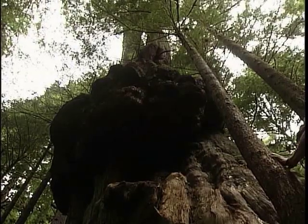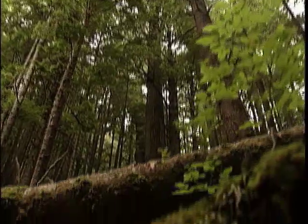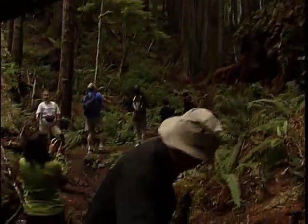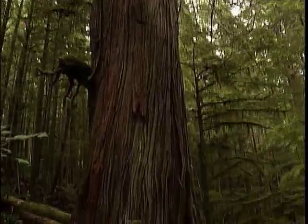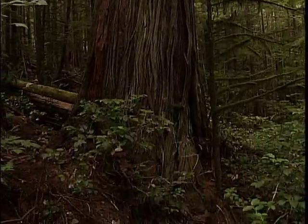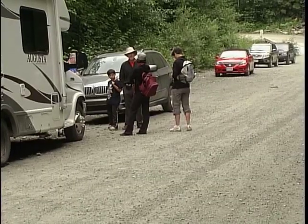The cedars here have these really funky burls on them. You've likely heard about these beautiful giants. A name like Avatar Grove is not something you can easily shake from your memory. And that's the point. Mind-blowing trees easily accessible to the public.